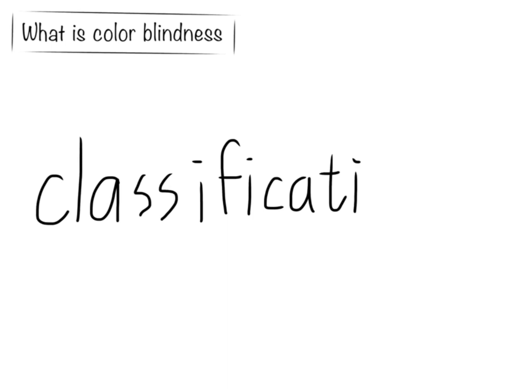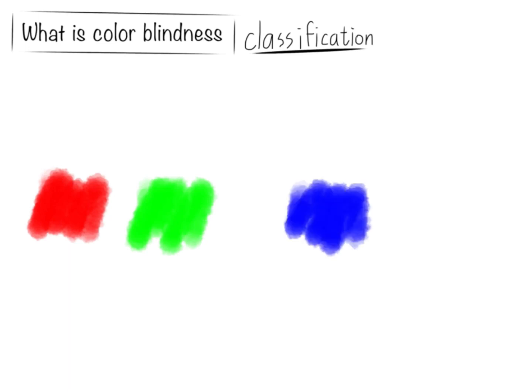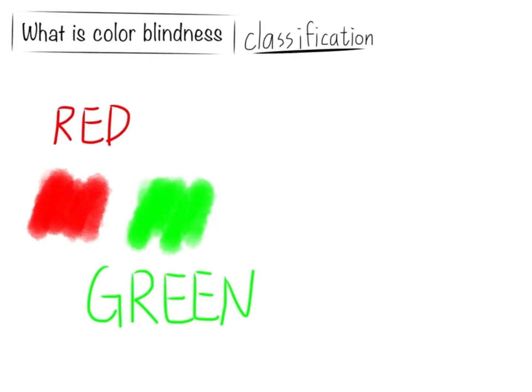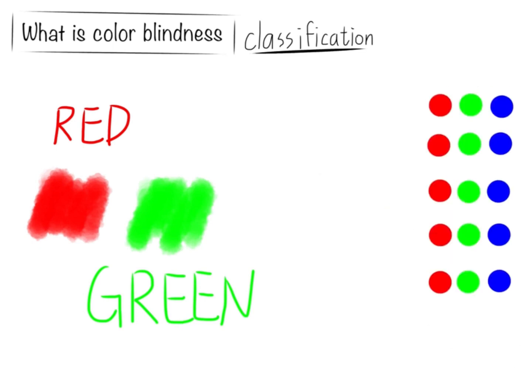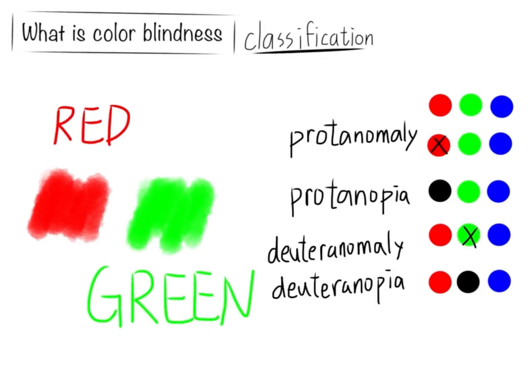Based on the affected cone, color blindness can be classified into 2 major types: red-green color blindness and blue-yellow color blindness. People with red-green color blindness, also known as daltonism, are often confused between red, brown, green, and yellow. It includes protanomaly, possessing anomalous red sensing cone, protanopia, lacking red sensing cone, deuteranomaly, possessing anomalous green sensing cone, and deuteranopia, lacking green sensing cone.